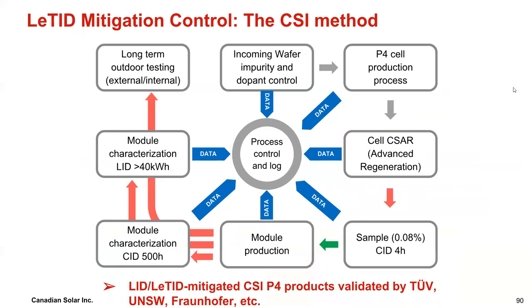At CSI, we have produced PERC multicrystalline for many years and came up with our own mitigation method. In order to mitigate LeTID, you need to have control through the complete supply chain. Starting with the ingot process, in particular the ingot recipe, how many different sources of silicon are to be used and in which percentage, and the control of the dopant process for the ingot growing. These are the first step of key controls to mitigate LeTID. This is followed by a characterization method at the wafer level, photoluminescence, to ensure the ingot growing step complies with the basic requirement.